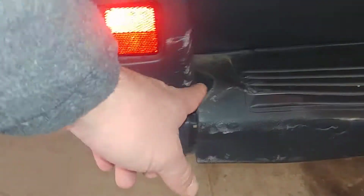Coming around, showed you that. We do have some scuffing here on this back molding piece. Here we do have a dent on the rear bumper, and some more scuffing here on this corner. All right, got some chips here. All right. Other than that, everything else looks pretty darn good.